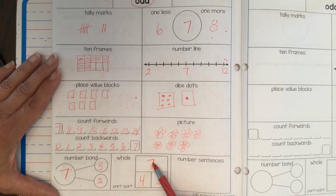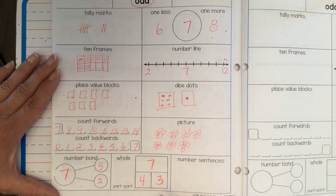4 plus 3 equals 7. 3 plus 4 equals 7. 7 minus 4 equals 3. And 7 minus 3 equals 4.